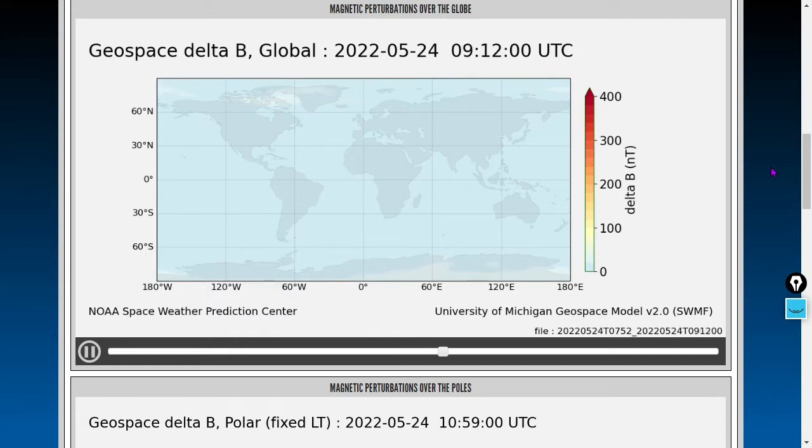We'll also be looking at sunspots, coronal holes, and more. Again, likelihood of solar flares even higher than yesterday. We'll get to it. Let's let that play through to get it on your screen as quickly as possible.